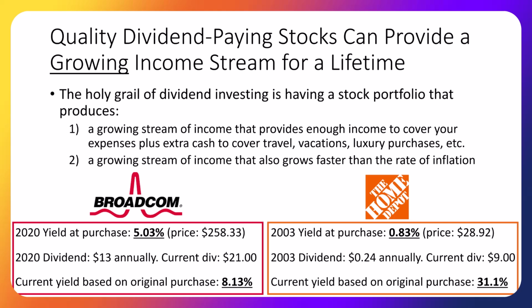Now remember, stocks historically have a higher return than bonds and are also riskier than bonds, but you certainly won't find a bond that pays anywhere close to the yields on cost that these two stocks are paying. And bonds don't increase their payouts to investors like stocks can and often do.